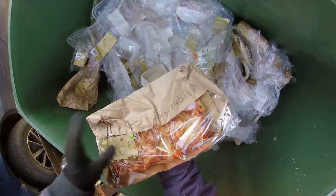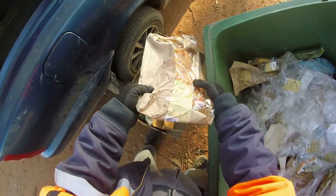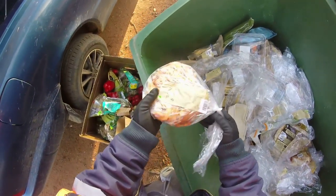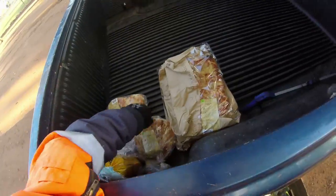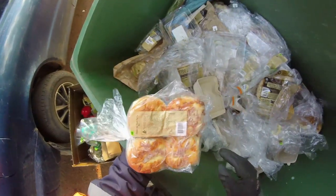Oh dear. I've got to do this. Here's another pizza. Yep, looks good in inspection. Date, yep, he's in good nick. Oh, we got more. We got more here. What's the date on the tag? Yeah, he's alright. Bloody hell. Makes you wonder why they throw it away. Yep, he's okay. Date's good anyway.